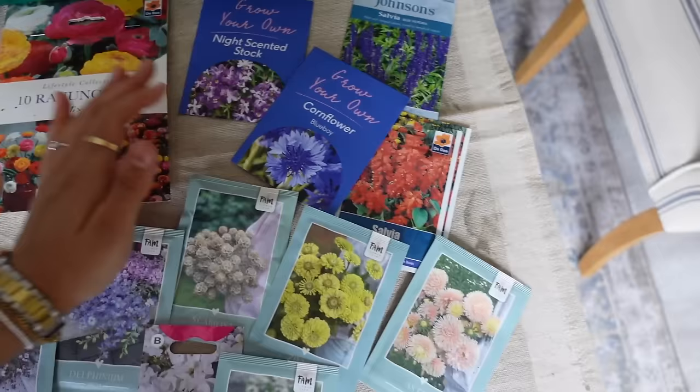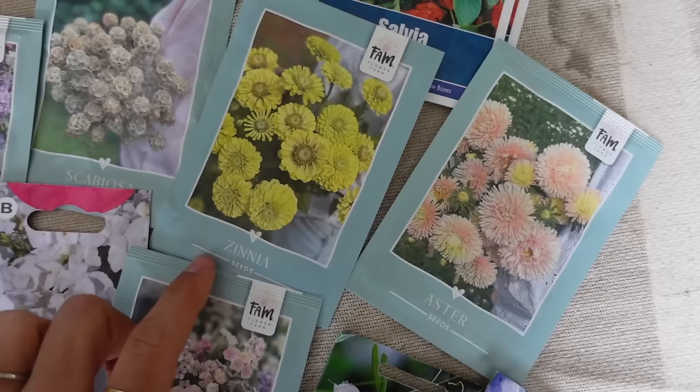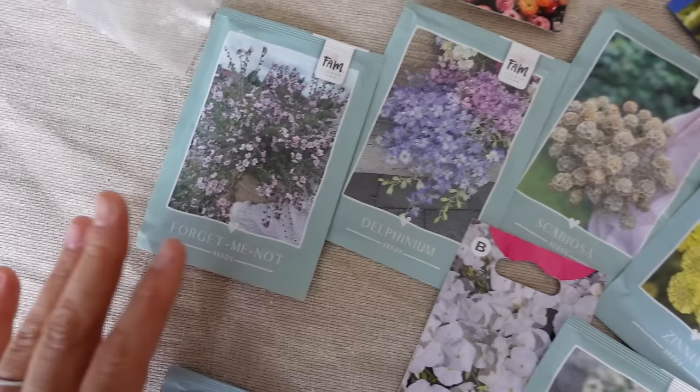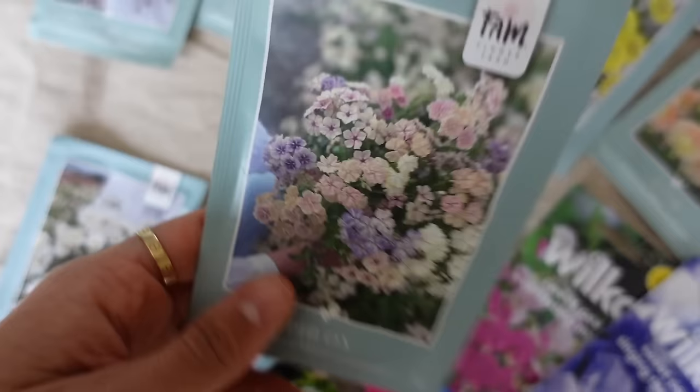This section is a section I'm so excited for. So this is, I've got aster, zinnia, scabiosa. Is that how you spell that? Scabiosa. I mean, the scabiosa looks a bit scary if you look too close, but it's really cute as a big bunch of flowers. Delphiniums and forget-me-nots. I also have phlox, two different types of it. This is, honestly, I'm so excited to grow this. If they grow, I'm going to be so happy.